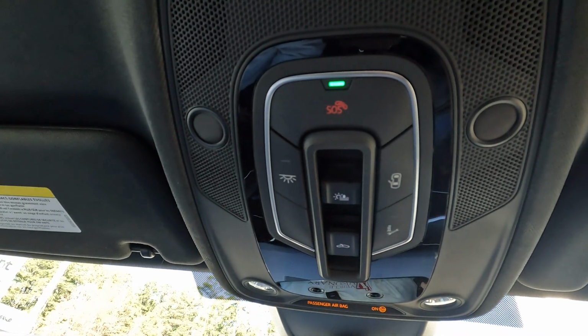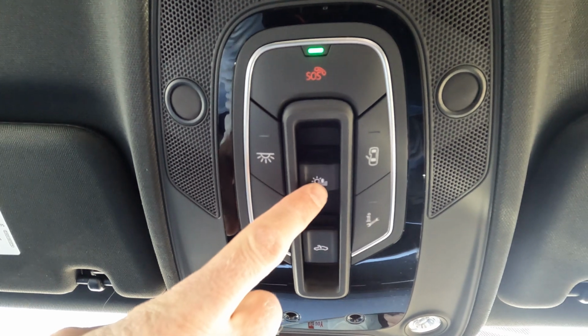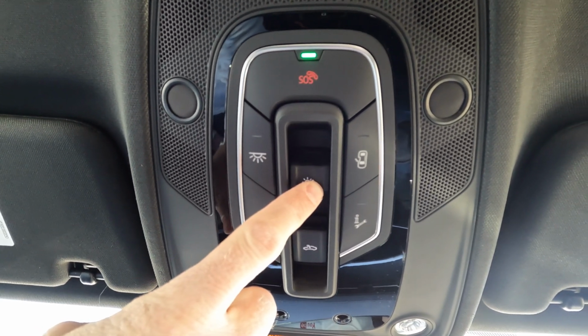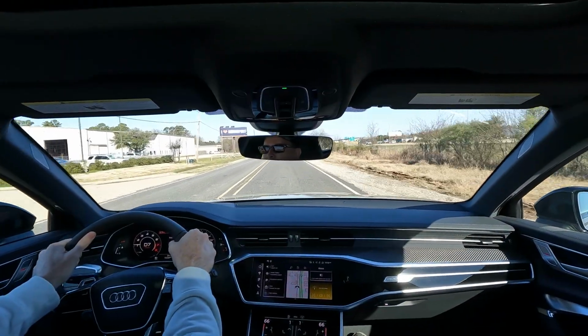So if you're wondering what is up there, that is what we're going to have. Now, this is how we control the shade for the back rear sunroof. This is how we control the shade for the front sunroof. All right, here we go.